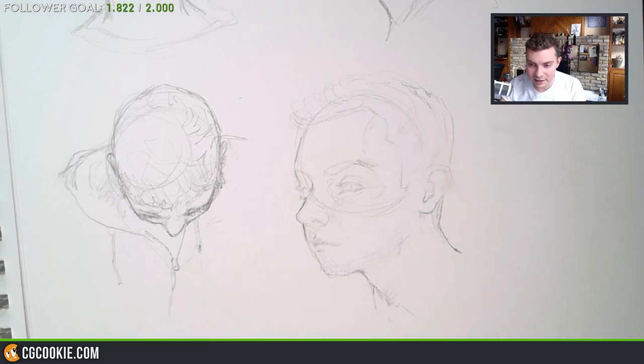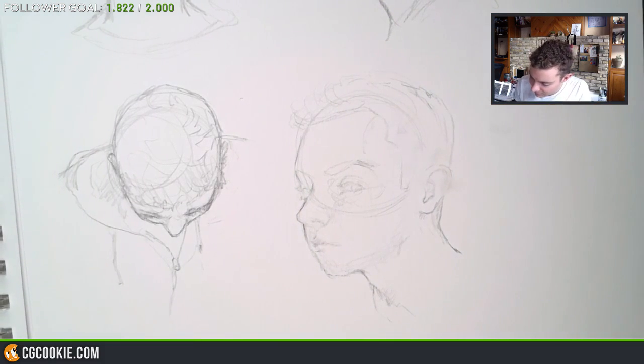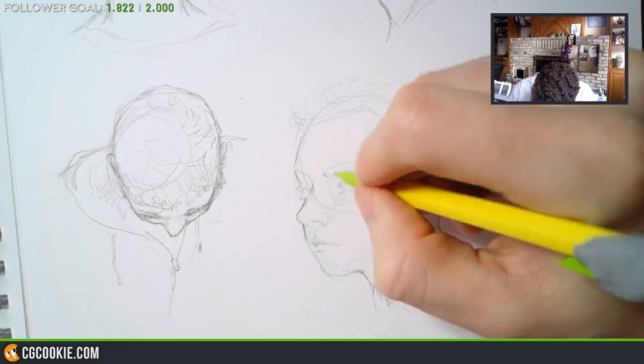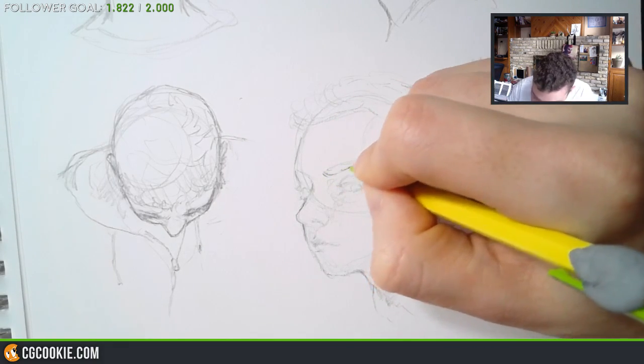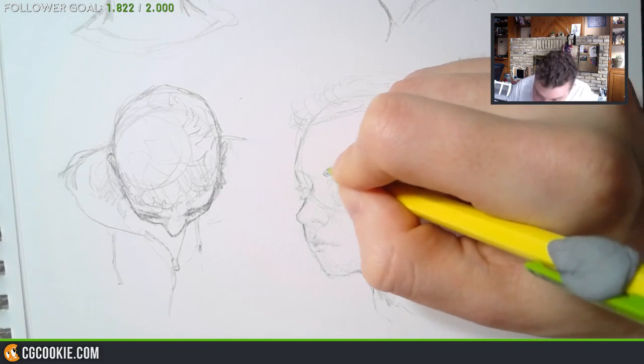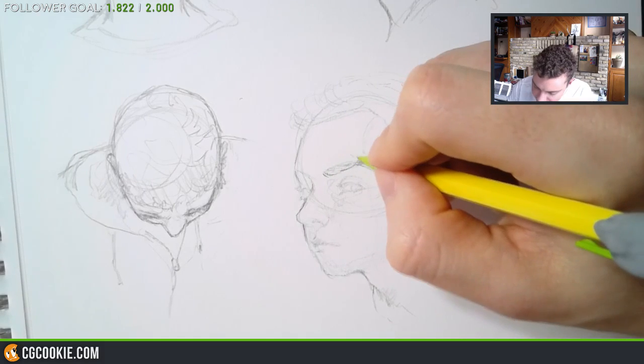All right, but let me get into a little further detailing here so that I can show you how you would do this next. Like, where would you go from here? So probably, I like starting with the eyebrows. I think it's one of my favorite areas to start off.